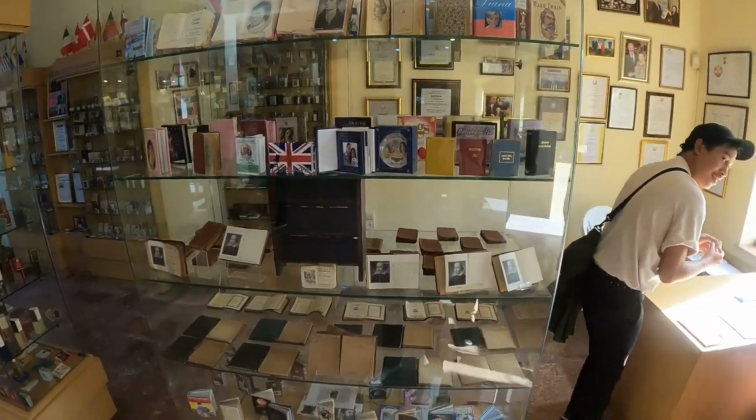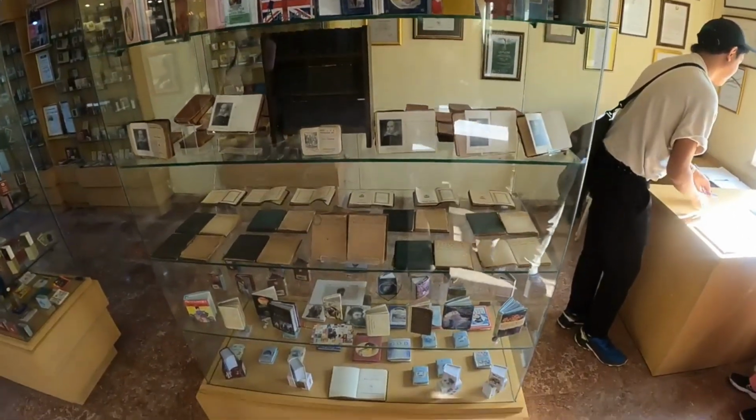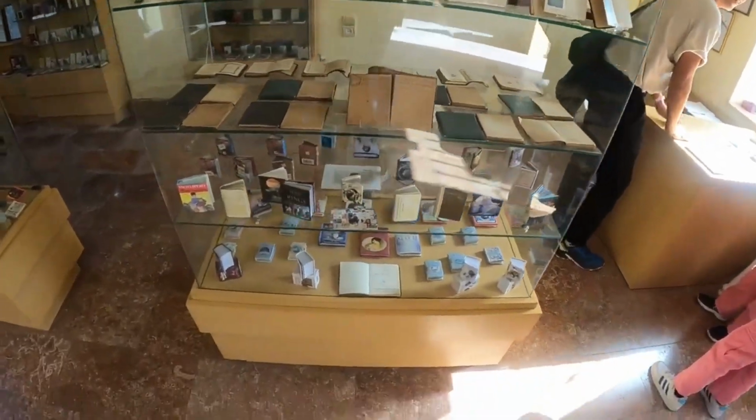These are small ones for sale. Yeah, I bought one. A bowl? Yeah. Yeah.